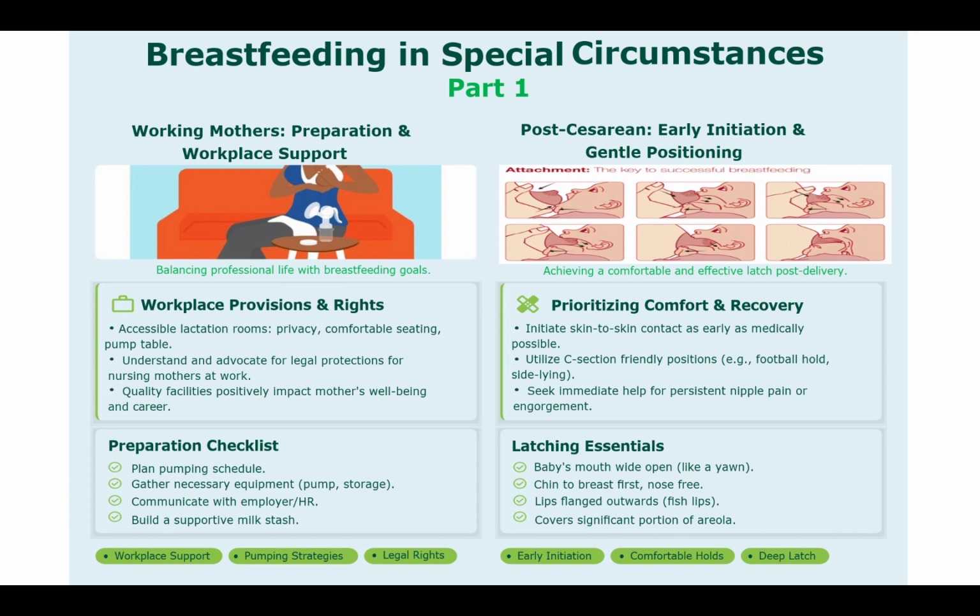It's crucial to practice pumping or hand expression and build a reserve of frozen breast milk. Baby should also be introduced to bottle with expressed milk before the mother returns to work. Employers are legally obligated to provide reasonable break times for milk expression for 1 year post-birth, along with a clean private space for this purpose. Expressed milk can be stored at room temperature for 4 to 6 hours, in the refrigerator for 4 days, and in the freezer for about 6 months.